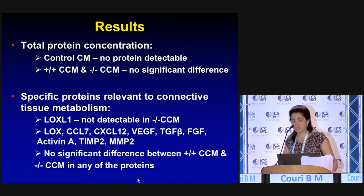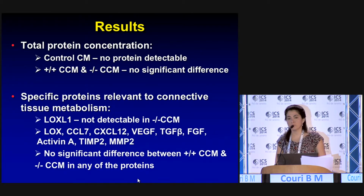The total protein concentration showed that under control, as we expected, they were not conditioned with cells, there was no protein detectable. And there was no significant difference in the concentration of the negative and positive CCM.